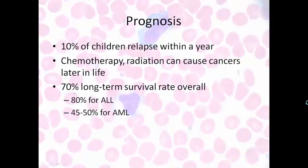About 10% of kids with leukemia will relapse within a year. That's when we will go to a bone marrow transplant for them. But the issue here is that chemotherapy and radiation can cause other cancers later in life. So if someone is treated for leukemia when they're 2 years old, they may then end up with bone cancer or breast cancer or kidney cancer as a result of the treatment that cured their cancer as a child.